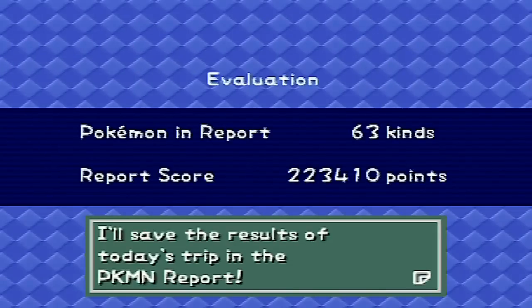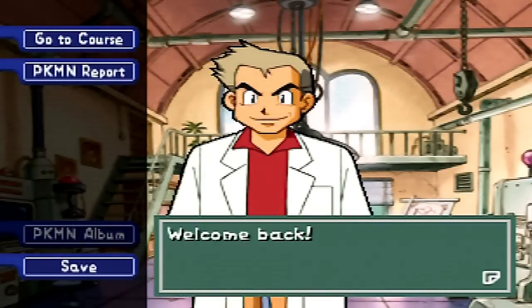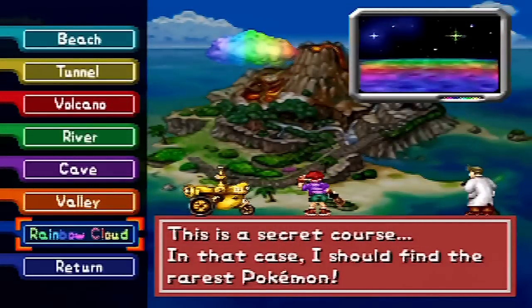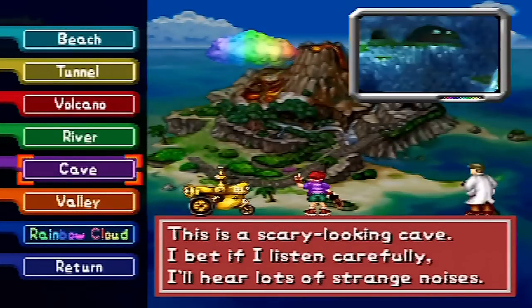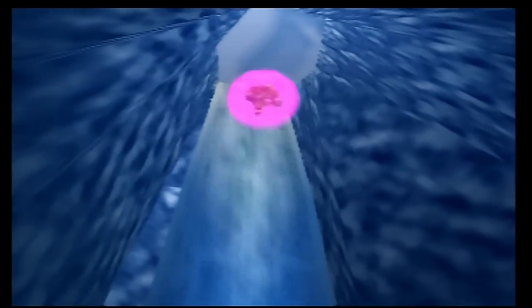Yep. Okay. You want to hit something like Trippy? Isn't there like a rainbow cloud one? Yeah, that's the last one. You can do that one if you want, or you can do one of the other ones. We have time for you to do another one. The rainbow cloud is only Mew. Yeah, I forgot. That's all Rainbow Cloud is. River is fun. I like Cave. Let's do Cave. Okay, I think Cave is where Articuno's in the cave. Yeah, I believe you're right.